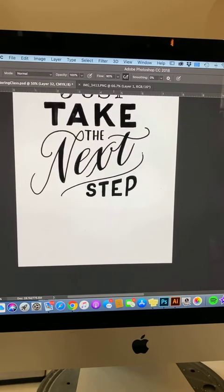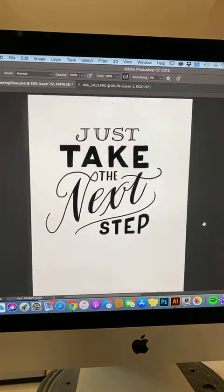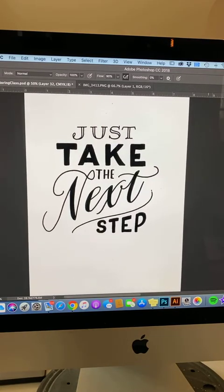And I think I like that because step is almost like stepping up. It sort of has that motion to it. And it's not a really huge word, it doesn't take up as much space as next. But because it is this nice mono-weight sans serif, it just kind of demands a lot of attention. It's a nice, bold presence that I kind of like.